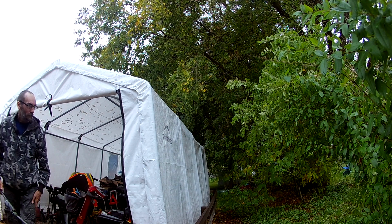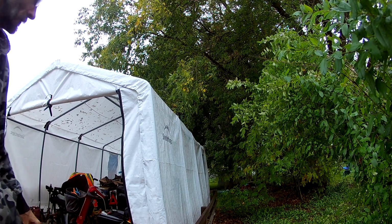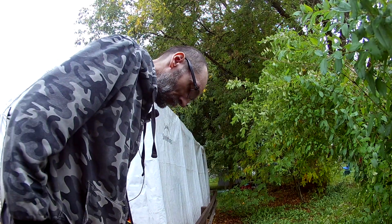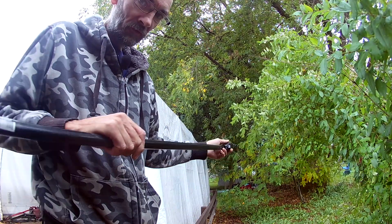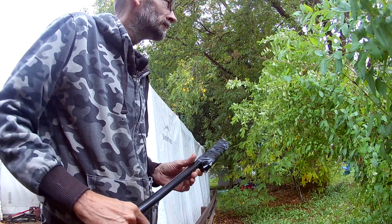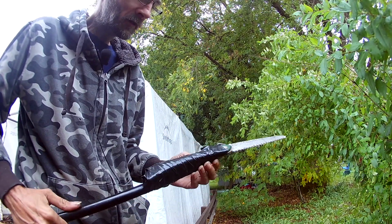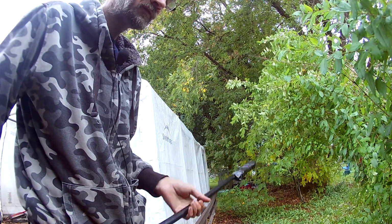I've only got a small ladder, and I shouldn't be up on a ladder right now, but you know, it is what it is. But this is the pole that I had for clearing the snow off the roof of the shelter last year. The end of it broke, so I duct taped my saw onto it. So that's what I'm going to reach up to cut the branch with.